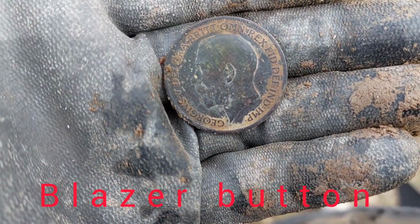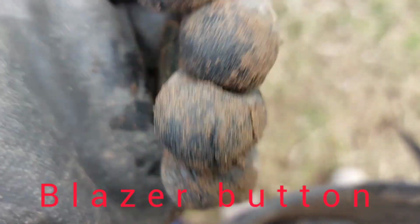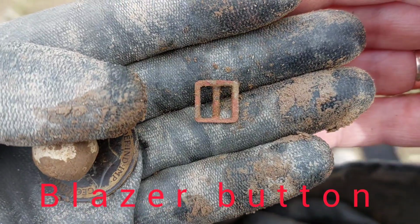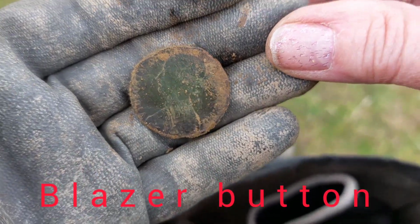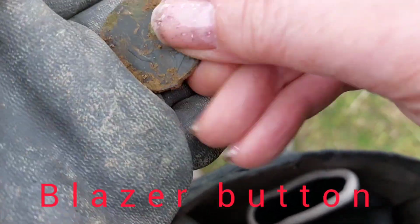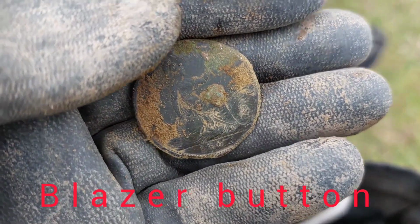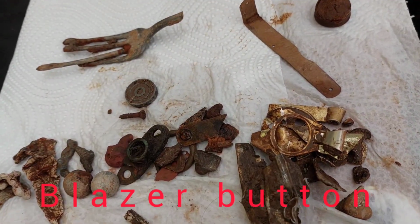Caught up with Chris. He's got a George V 1920 penny, and that's in quite good nick. He also has had a musket ball and a tiny little buckle. On the way back to the car, I just pulled out a Queen Victoria. Get back to you. I think it's 1862. You'll be able to see it better than me. Apologies if I'm wrong.